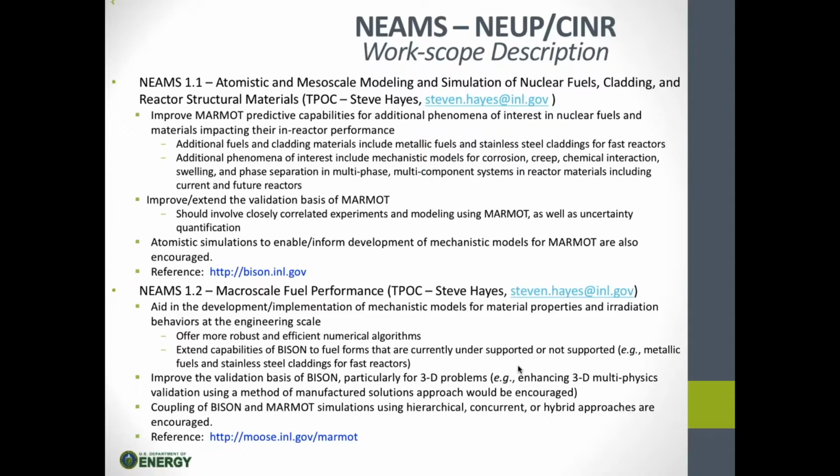The question on foreign national access: some of the codes, particularly in the fuel modeling area, tend to be export controlled. It doesn't mean a foreign national can't have access to them per se, but a security plan and approval of it would be required to be developed. So you can't assume up front that a foreign national will absolutely get access, but it is possible. Yes, thank you for that clarification, Steve. I didn't want people to go away thinking that there was an absolute prohibition, but it is an area that has to be looked at on a case-by-case basis depending on the codes and the lab.